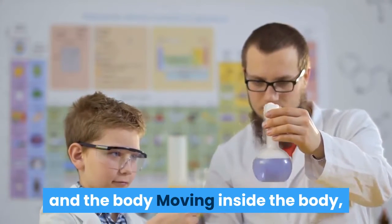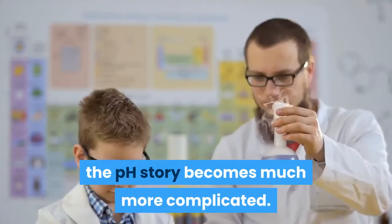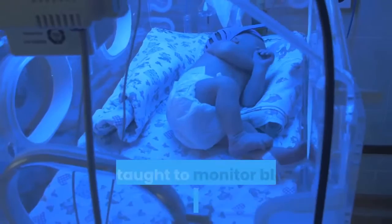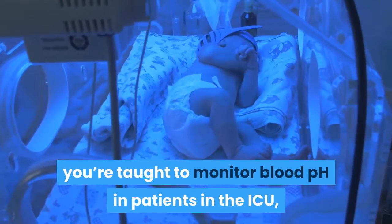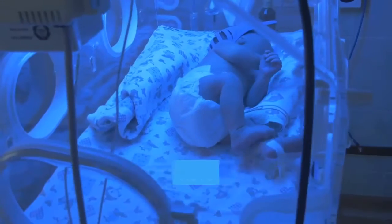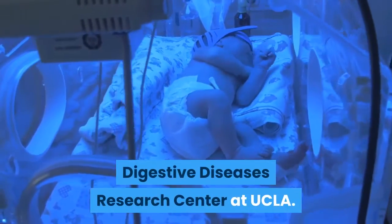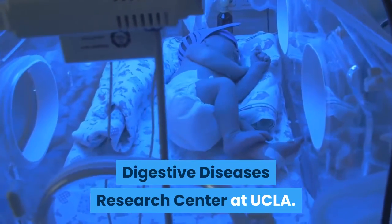But when you move inside the body, the pH story becomes much more complicated. As a medical student, you're taught to monitor blood pH in patients in the ICU, because this can alert you to a number of problems, says Emran Mayer, MD, a gastroenterologist and co-director of the Cure, Digestive Diseases Research Center at UCLA.